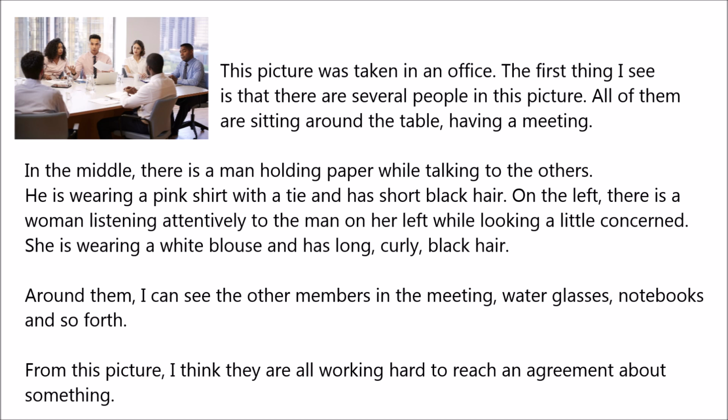He is wearing a pink shirt with a tie and has short black hair. On the left, there is a woman listening attentively to the man on her left while looking a little concerned. She is wearing a white blouse and has long curly black hair.